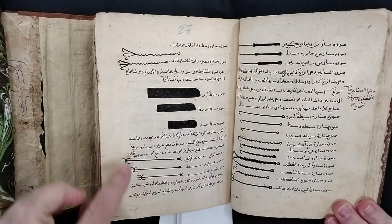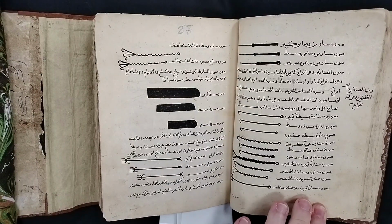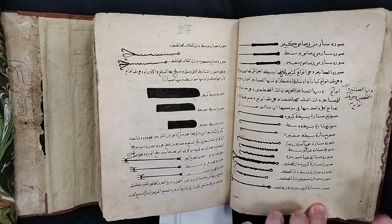So I got curious about these because there were all of these instruments. And this section is chapter 46 on the shapes of the instruments used for incising and perforating.